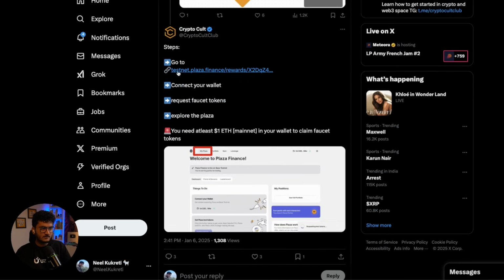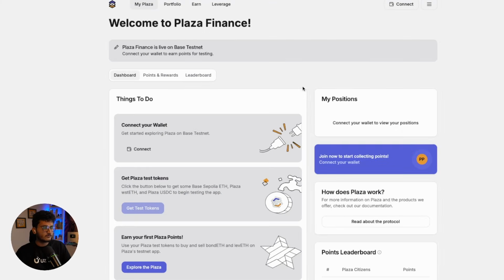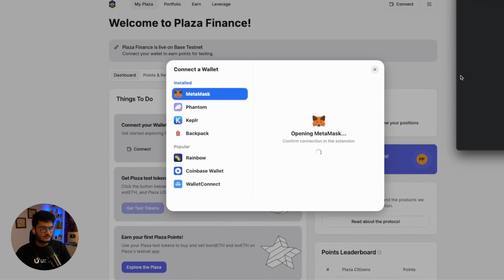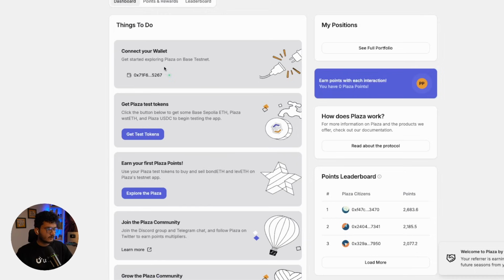So first step is to go to testnet.plaza.finance. We need to go there, then connect our wallet and request some faucet tokens. After that, we will be exploring PLAZA. So let's get started. Click on confirm here, then connect your wallet. I will be using MetaMask here. You can use any EVM wallet you want. I've connected my wallet. It shows green here.